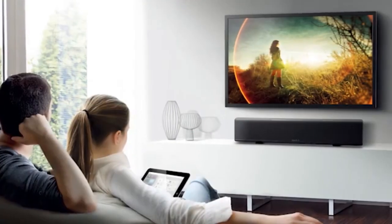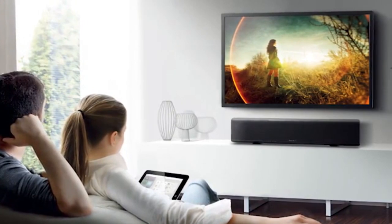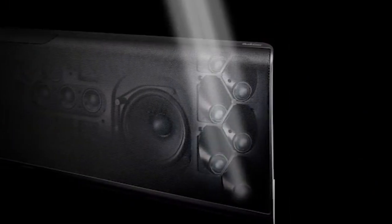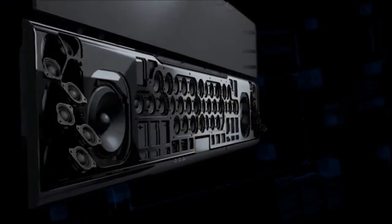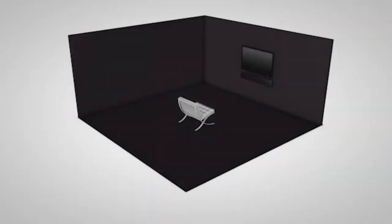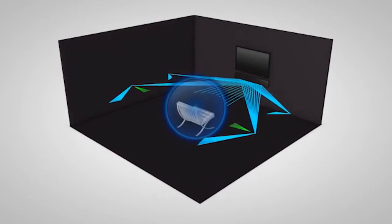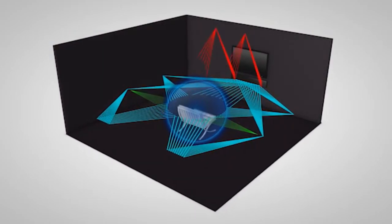The YSP-5600 will take you beyond your imagination, beyond your expectation, to a world of sound enhanced with new height channel speaker technology. The YSP-5600 uses a 32-driver speaker array to reproduce true 7-channel surround and an additional 12-speaker array to create an overhead speaker experience.